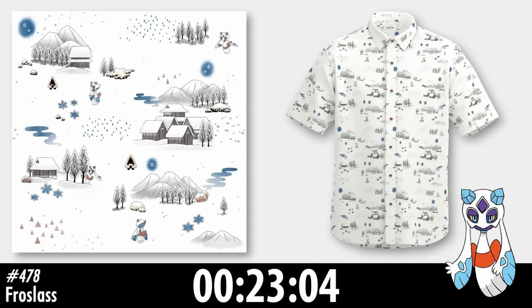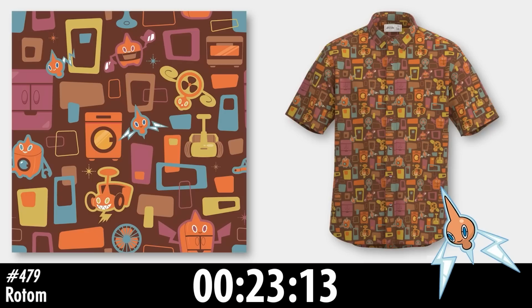Another very pretty illustration, and one that makes sense being on a white background. It is a snowy village after all, but would you wear this on a shirt? I'd use it as a phone wallpaper or have it in a book or something before putting it on a shirt.